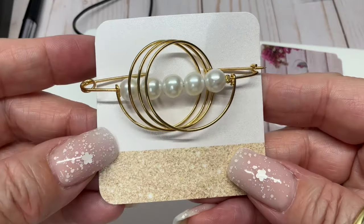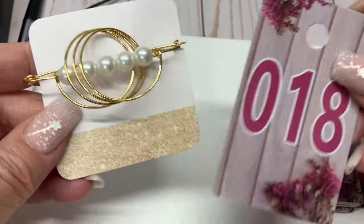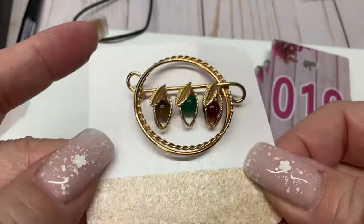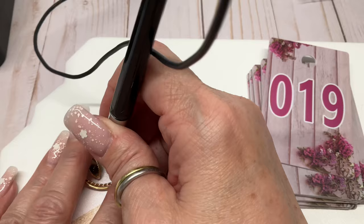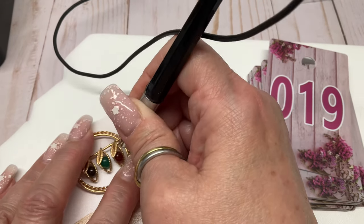We have this brooch, gold tone and faux pearl, 2¾ inches. Let's go $5 on that one. Then we have this one. This is cool. Look at that. Tiger's eye. Probably some jade. Let's see. It's 1⅝ inch. Nephrite on the green.